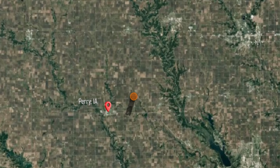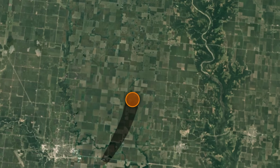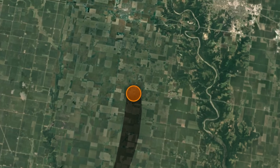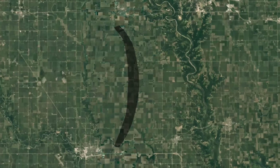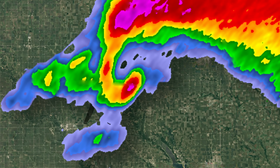Less than an hour after storms initially formed, the lead cell tightened up and produced its first tornado near the town of Perry, Iowa. The tornado tracked northeast for about 6 miles before turning north and then northwest. It would eventually dissolve to the south of the town of Ogden, after remaining on the ground for roughly 9.9 miles. After this, the parent supercell continued moving northeast as it was in the process of recycling.